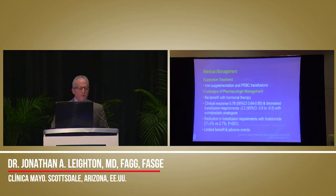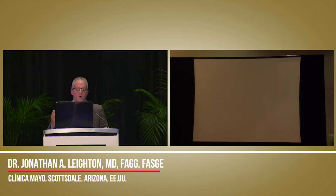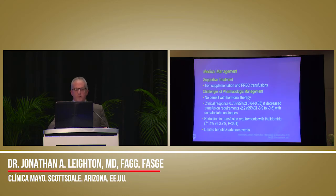In terms of medical management, there's nothing wrong with iron supplementation or RBC transfusions, depending upon the situation and as long as you've ruled out something serious. But there have been challenges in pharmacologic management because the studies have been mixed. I think at this point we feel that there's no benefit from hormonal therapy, but the somatostatin analogs may help, and you can see here that in this pooled meta-analysis there was a clinical response and decreased transfusion requirements with somatostatin analogs. And then in a study with thalidomide, there was a reduction in transfusion requirements. So there are some benefits, but they're limited, and these drugs do have side effects. But it's something that we should be using more of.